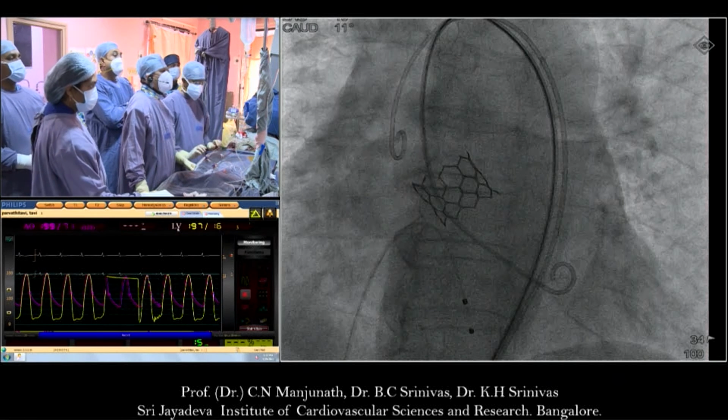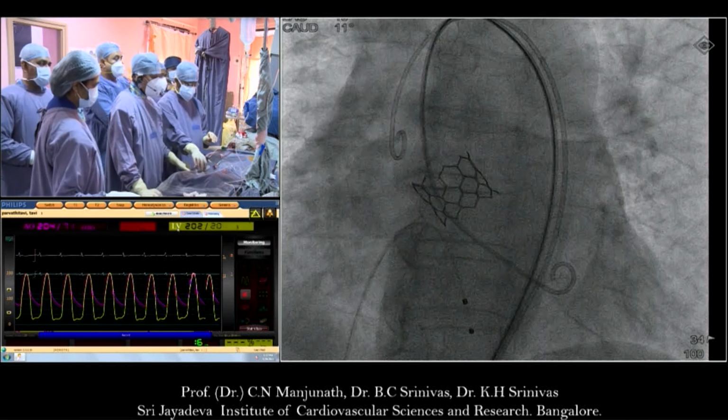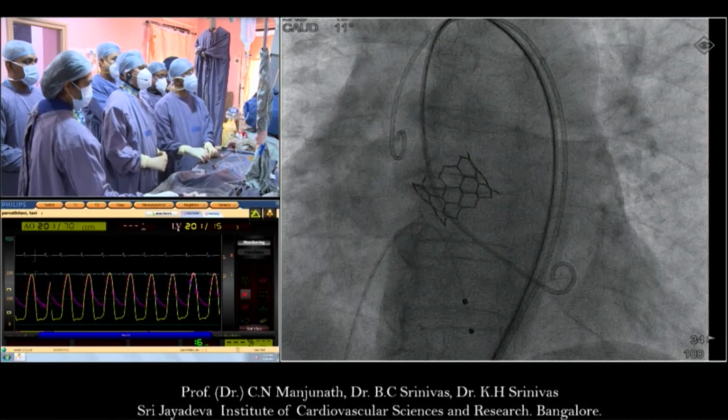Yeah, you can see the tracing now. There is no gradient. Perfect. Great result, sir. Congratulations for a great demonstration.